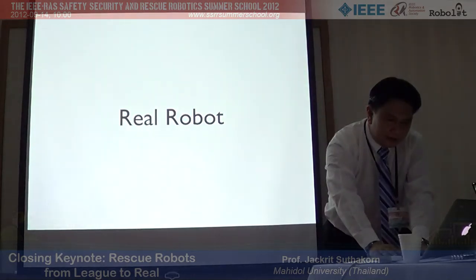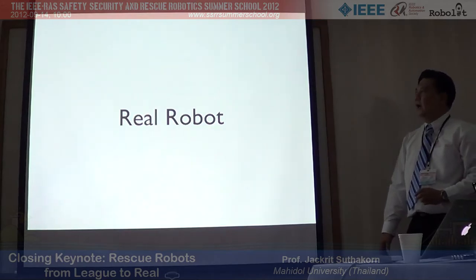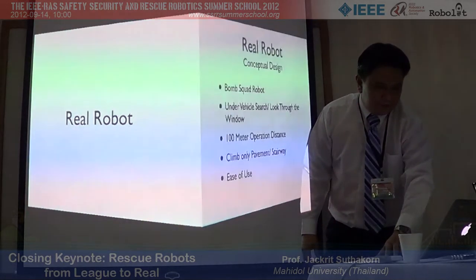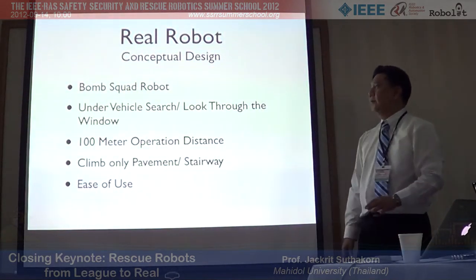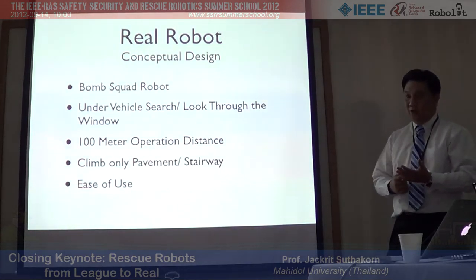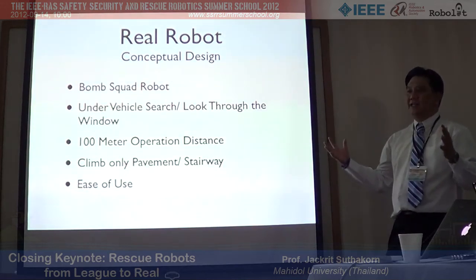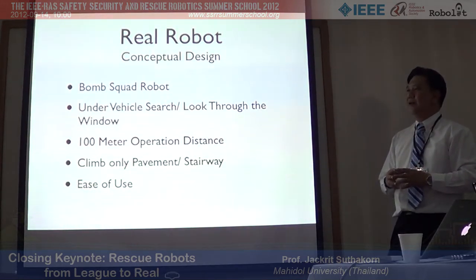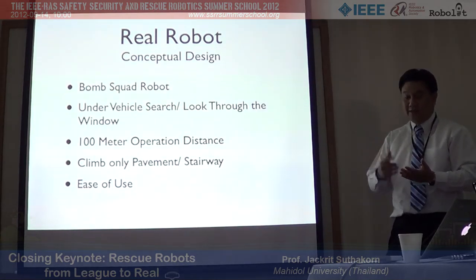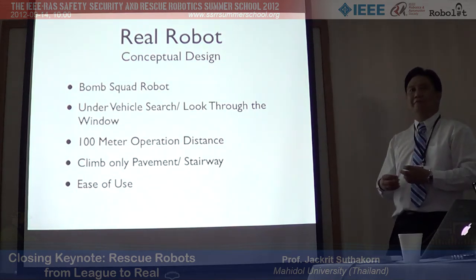Okay, so coming to the requirements that we develop our robots for. Actually in Thailand we don't have such disasters like earthquakes or any other things like collapsed buildings. Once in a very long while we have a big disaster like the tsunami in 2004. Other disasters in Thailand are more like flooding.